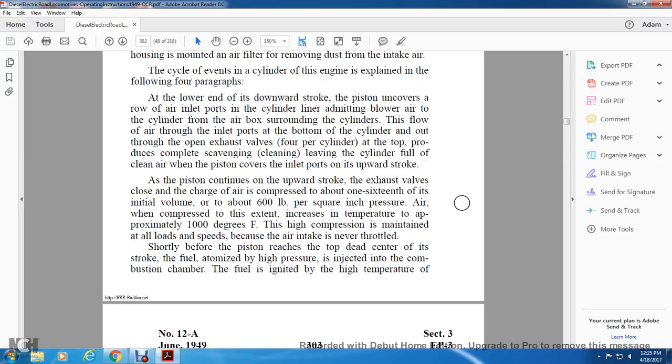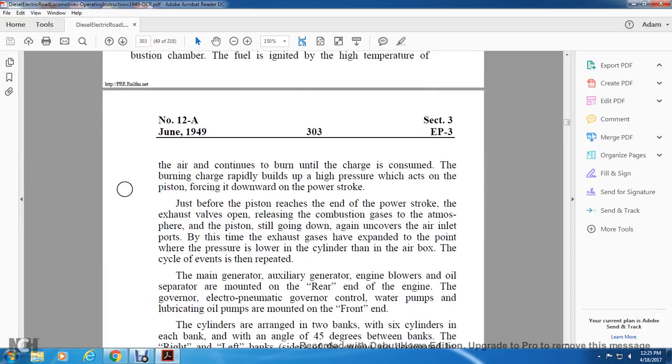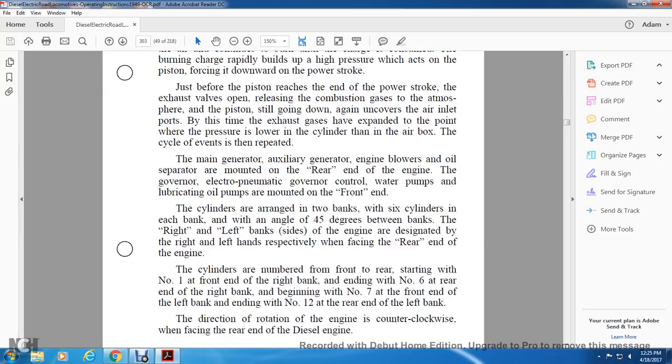Shortly before the piston reaches the top dead center of its stroke, the fuel is atomized and injected at high pressure into the combustion chamber. The fuel is ignited by the high temperature of the air and continues burning until the charge is consumed. The burning charge rapidly builds high pressure which acts on the piston, forcing it downward in the power stroke. Just before the piston reaches the end of the power stroke, the exhaust valves open, releasing the combustion gas to the atmosphere, with the piston still going down to again uncover the air inlet ports. By the time the exhaust gases have expanded to the point where the pressure in the cylinder is low, there is air in the airbox. The cycle of events is then repeated.